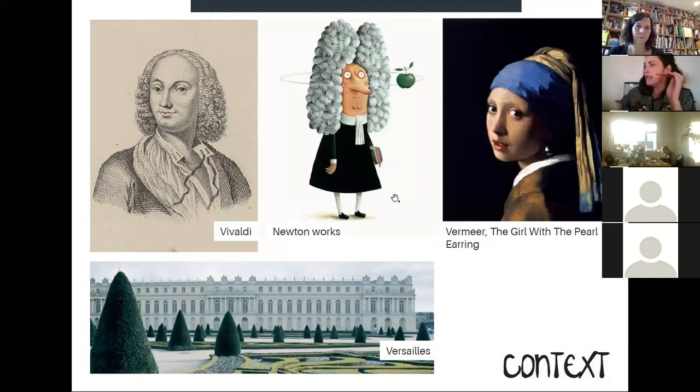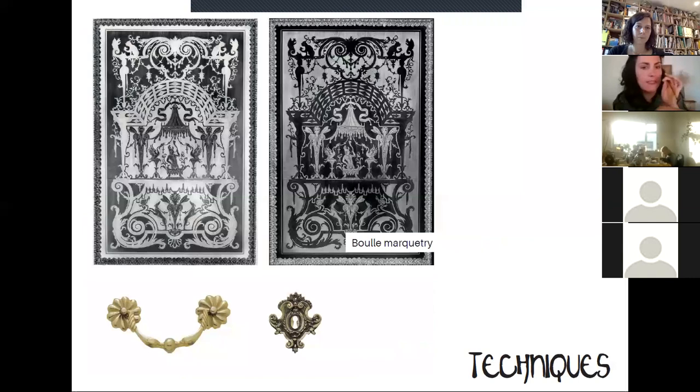About the techniques, there was no joinery technical advancement, as we said before, but there was a huge decorative advancement. First, the Louis XIV style is characterized by the appearance of bronze elements to decorate the furniture: handles, locks, corners, badges. So it is also the development of the craft of bronze making.